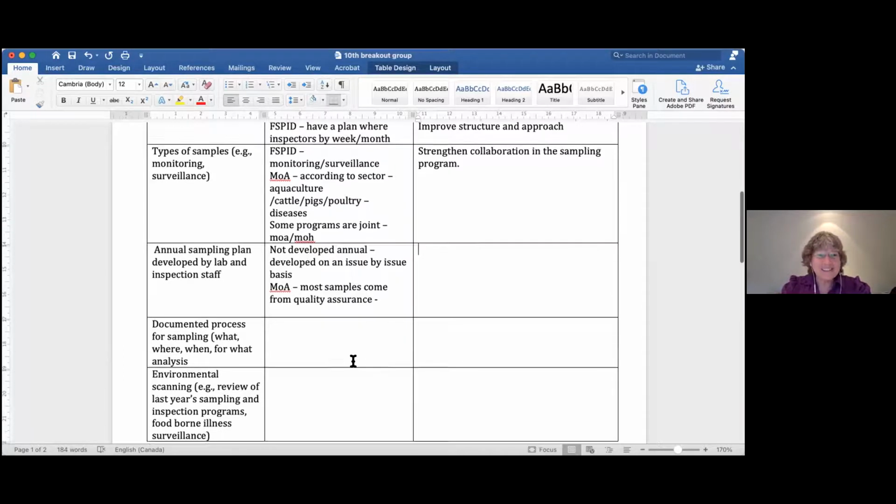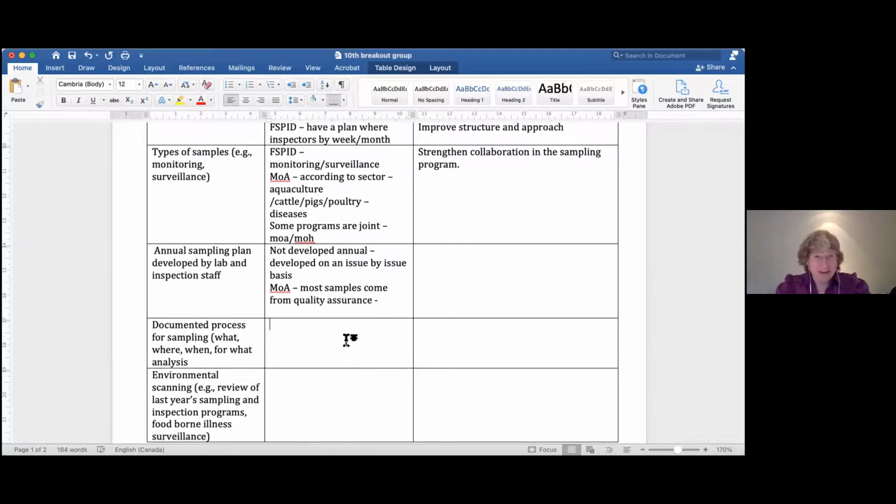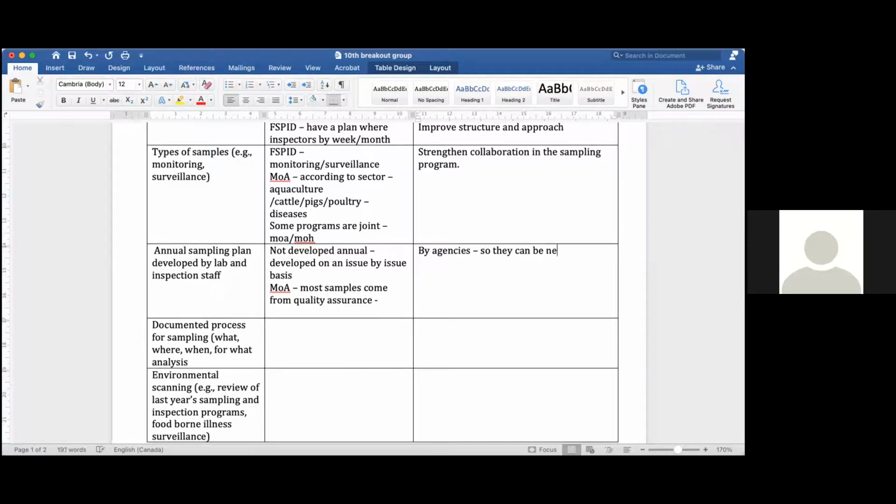Is there a documented process for sampling that tells every inspector what they have to sample, where, when, for what? In the future, for the annual sampling plan, by lab and inspector, we would have to do that by agency so that we can negotiate, and then perhaps add it to a national sampling plan. So we know every agency is doing planned sampling for these items.